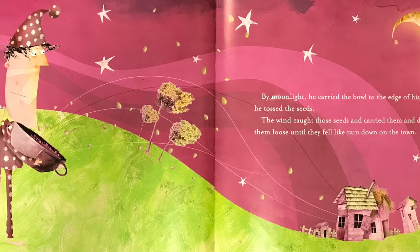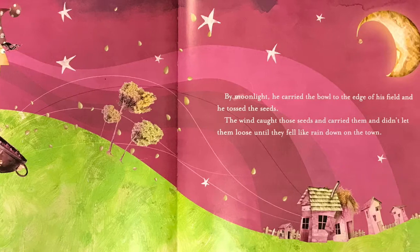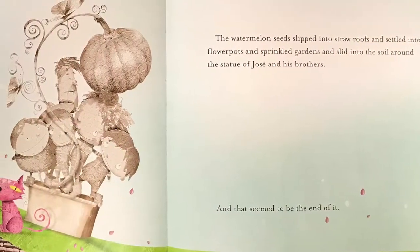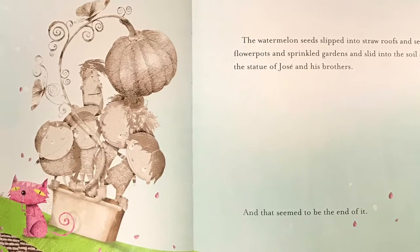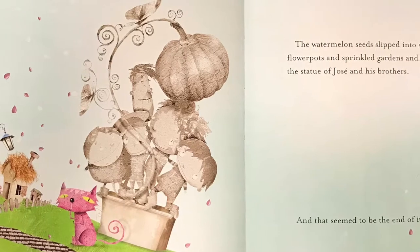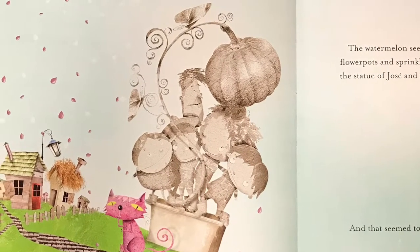The wind caught those seeds and carried them and didn't let them loose until they fell like rain down on the town. The watermelon seeds slipped into straw roofs and settled into flower pots and sprinkled gardens and slid into the soil around the statue of Jose and his brothers. And that seemed to be the end of it.